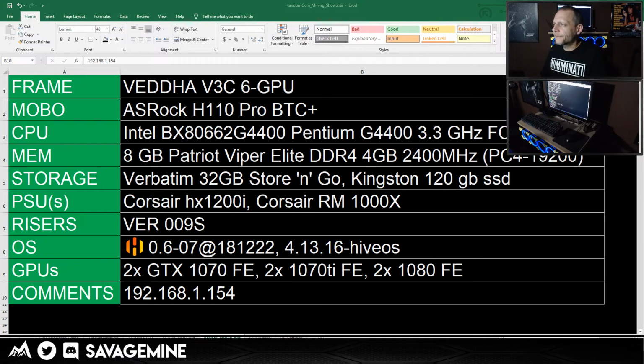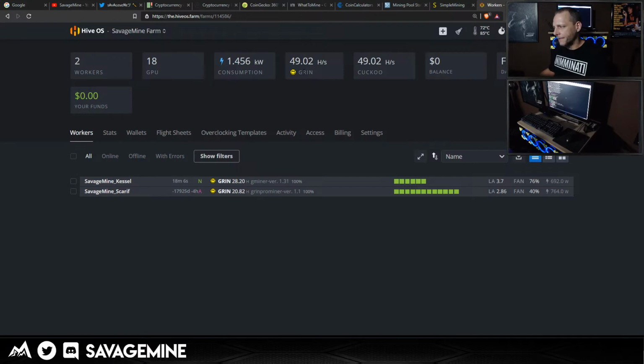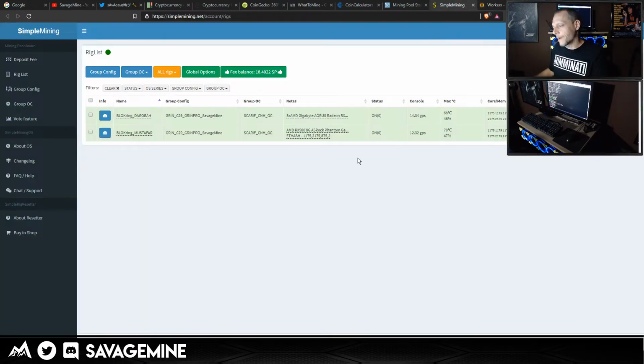My RX 580s are 8 gig, and you can do the math with a calculator. It's not a lot. Right now I'm throwing everything at Grin. I've got a little goal I want to hit. These are all 8 gig RX 580s, and an entire 8 GPU rig is only getting 14 graphs per second. It bounces around a little bit. I would say the average is probably 13.2. It's not a lot, but again, I'm just trying to hit my goal.